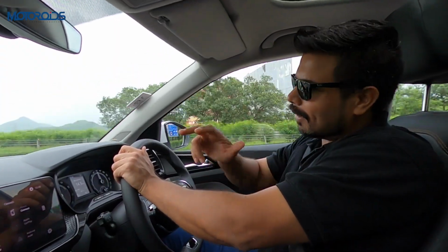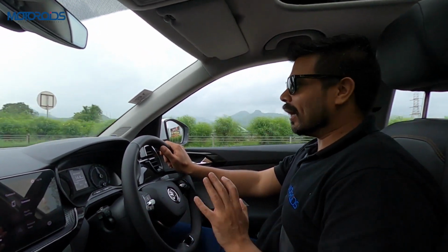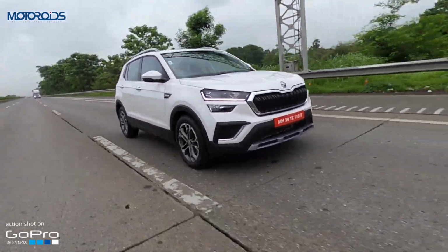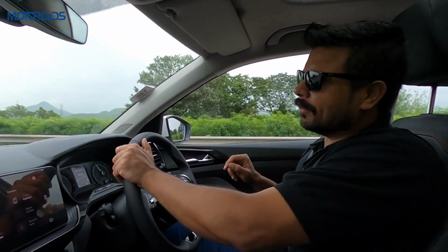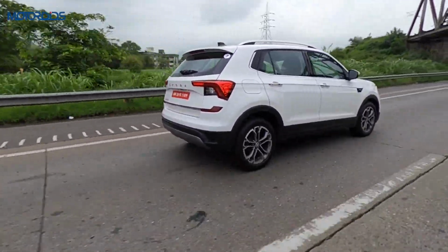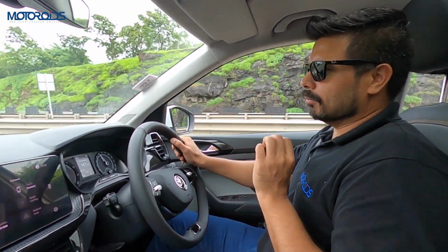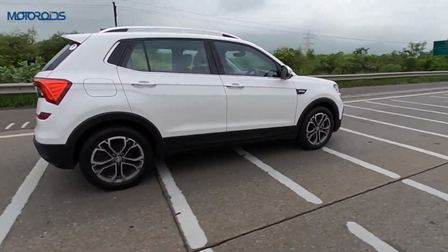A very important aspect that I'm very sure all you guys must be interested in knowing about is the fuel efficiency. And while the official ARAI numbers have not been shared with us, you'd easily get about 12 to 13 kmpl within the city, and with a light right foot on the highway, you'd be able to get about 17 to 17.5 kilometers to the liter. So the fuel efficiency on this car for the kind of engine that you have on offer and the kind of power that you get is pretty good. It doesn't guzzle fuel. It's reasonably fuel efficient for this size of an engine.